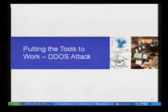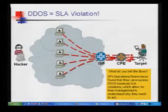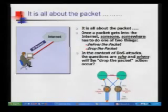So let me give an example. We close up with this, working the attack. So a DOS attack, an SLA violation. A hacker goes in there and attacks the network. What do you tell the boss? All right, so I've got an SLA violation over here. So what you're trying to do is figure out what to do with this packet.